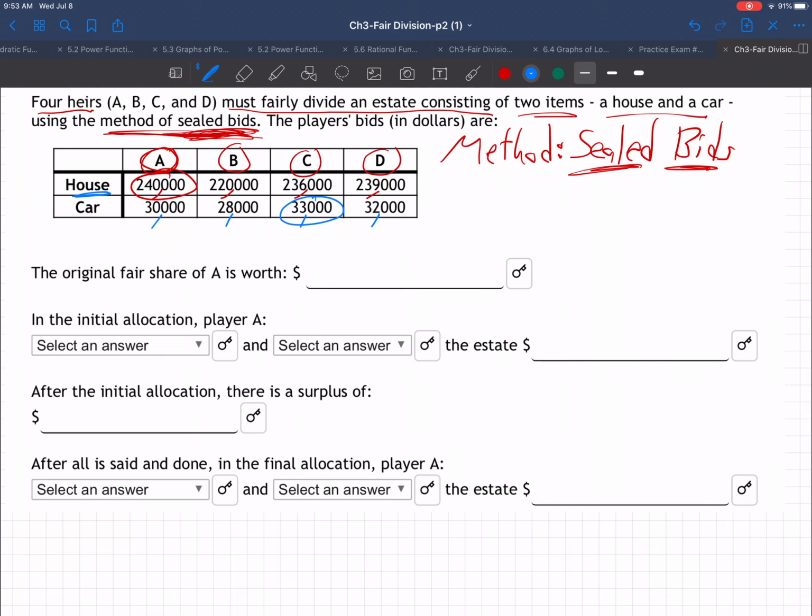You might say, well, yeah, but there's the fair market price. Yeah, there's a fair market price, but that doesn't mean that's exactly what it's worth to every individual. Person A might have lived there longer than B, C, and D with his or her parents, and it's sentimental to him, and so is worth more to him, or something like that. We don't know. In the car, same kind of thing. So different people value different things differently. That's the first difficulty with fair division.